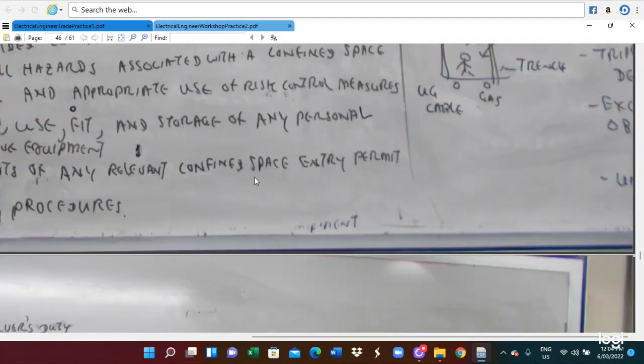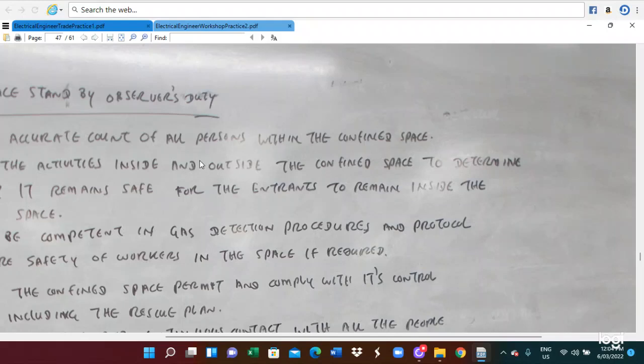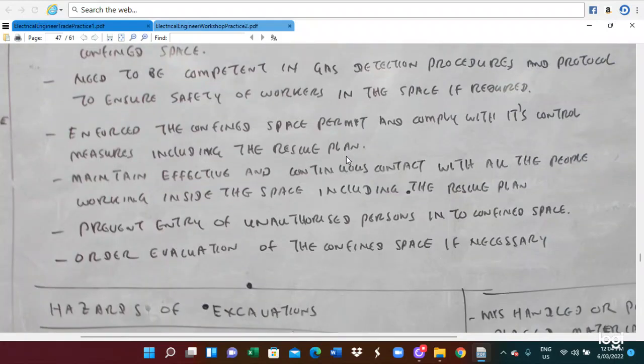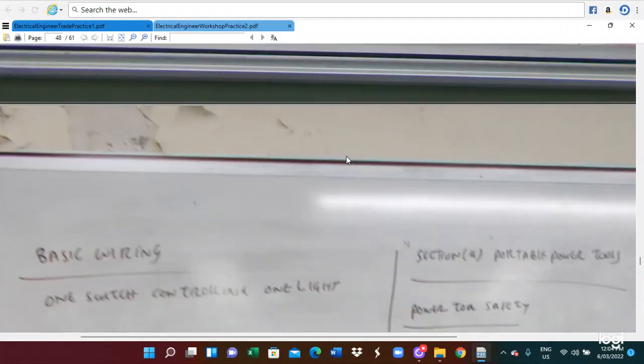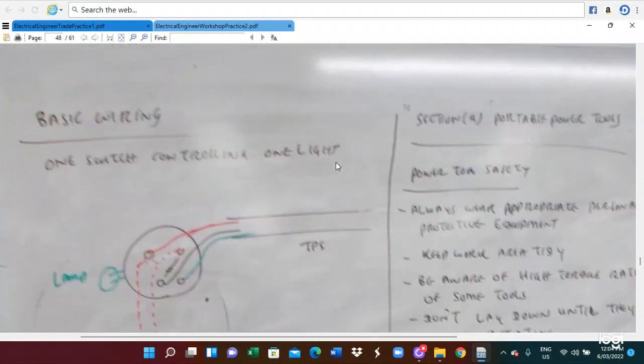Without the confined space training, a worker must not be allowed to work. So the appropriate safety observer responsibility must be followed. So this is the importance of the confined space system.